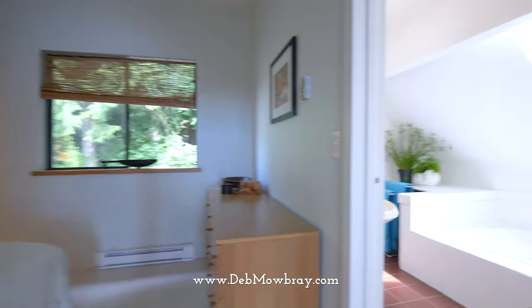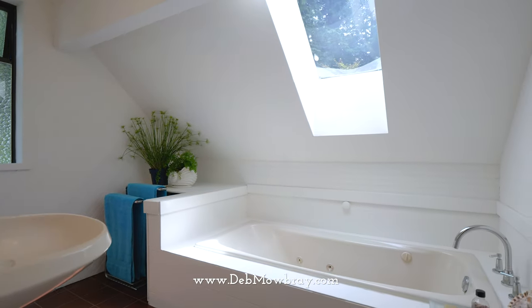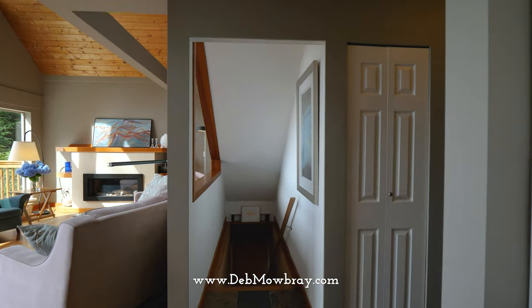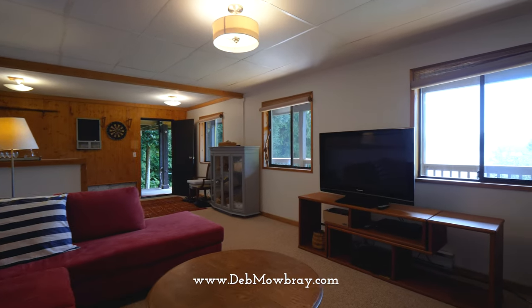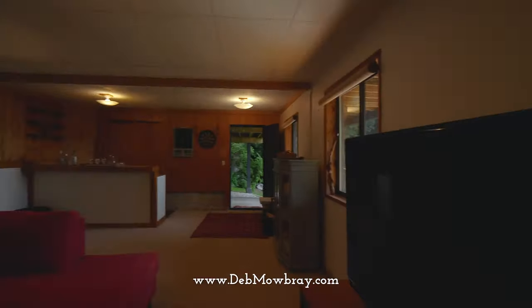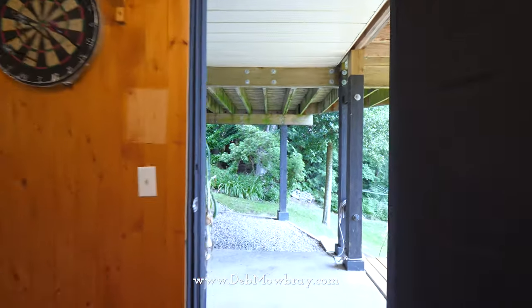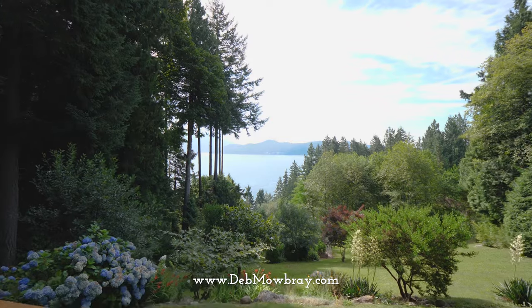Adjoining is the master bathroom with a pedestal sink, a skylight, and a jetted soaker tub. Next to the ensuite is the master's walk-in closet. Next, we head downstairs for a quick tour of the walkout level. There's a family/entertaining room with three ocean-facing windows, carpeted floors, and plenty of space for a pool table next to the bar. Heading out, we find a shed, more ocean views, and a covered deck.